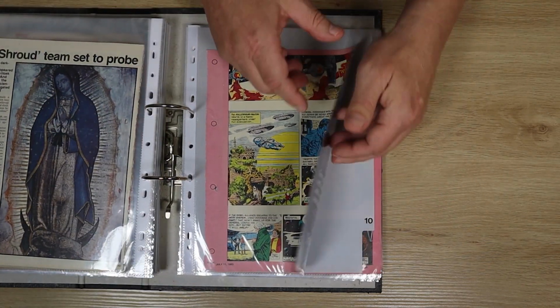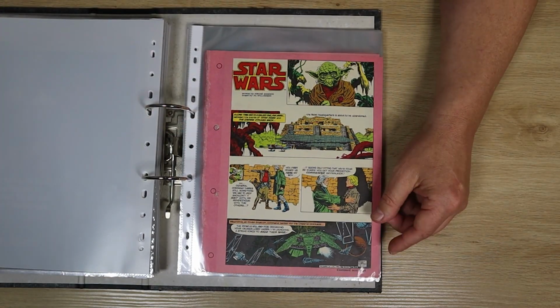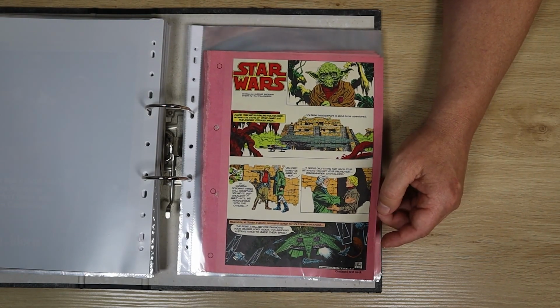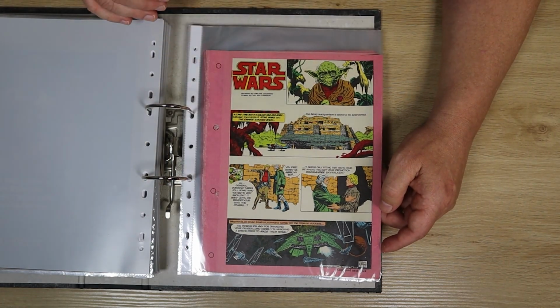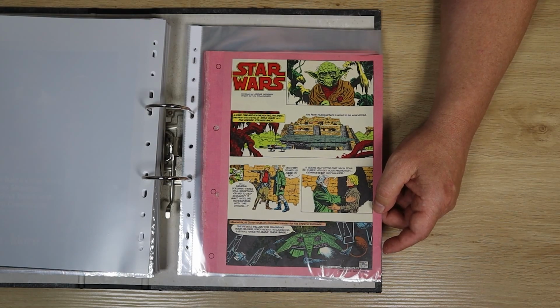And again, I won't go into the stories in too much detail. We do take a look at them more closely on the SWNZ website. There'll be links down below of this video if you want to take a closer look at some scans of some of these pages and a closer look at some of these stories. We're continually adding to that.